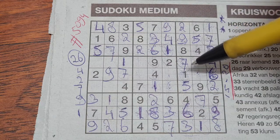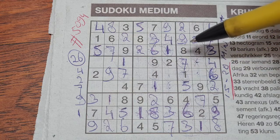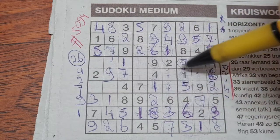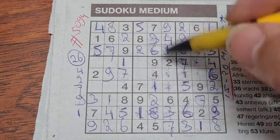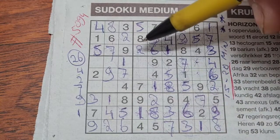Then 2 missing numbers in this column for numbers the 1, the 2, the 3, the 4, the 5 is missing, the 6, the 7, and the 8 is missing. 5 and 8. We have a 5 now in this row. No 5 there, 5 should be here, and 8 goes there.